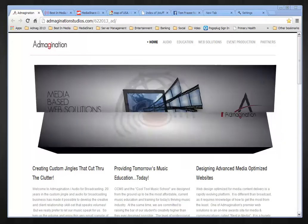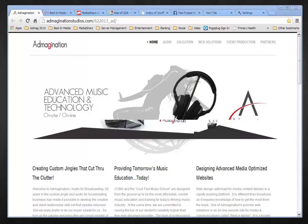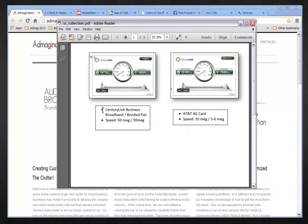Anyways, what we've been experiencing over the last 8 months is an interesting concept within the reliability of our internet connection. Now, we have two different ways to connect to the internet. We have CenturyLink, which is called their business broadband, a bonded pair, which is basically like two sets of wires coming in. They're supposed to deliver us 50 meg download, 30 meg upload. And it's important for us to have that upload because we push a lot of video around for a couple parts of our business.